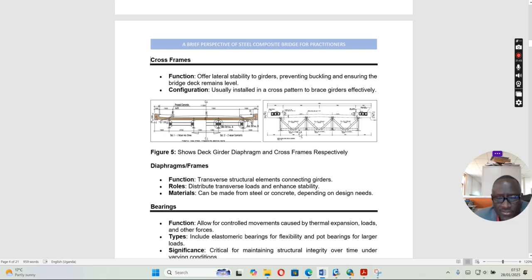So you can either design your cross stability member as diaphragms or as frames, comprising channels or angles. So this is the configuration you have. Diaphragm and frame: the transverse structural elements connecting girders. Normally, most practitioners say these cross frames are only necessary at the construction stage. Why? The girders at that stage are a bit unstable.